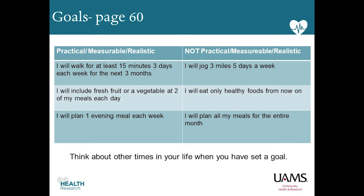Another practical measurable goal is, I will plan 1 evening meal each week. A not practical or measurable goal would be, I will plan all my meals for the entire month. Unless you're a meal planner already, that would be very unrealistic because it would not be achievable, because that is very difficult to do for most people. But planning ahead 1 meal each week is a much better goal.